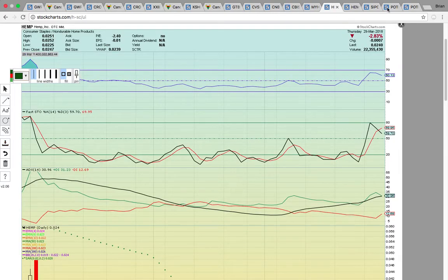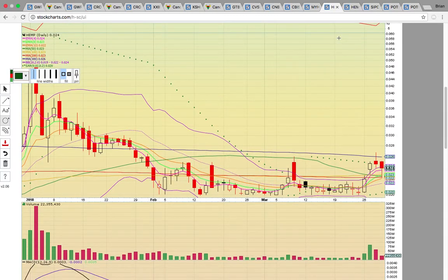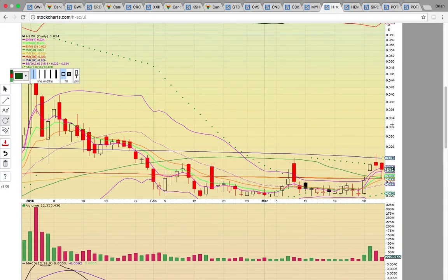Okay, take a look at HEMP. HEMP's another name that's been around for a long time. They have a bunch of money that they've invested. Maybe it'll end up paying off for them. Their South Carolina hemp factory or whatever they've got going there, and so bottom line is the chart is heating up again, as you can see here. They've got this sideways channel as well.